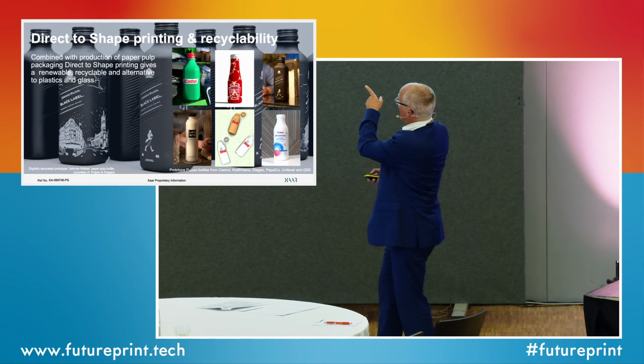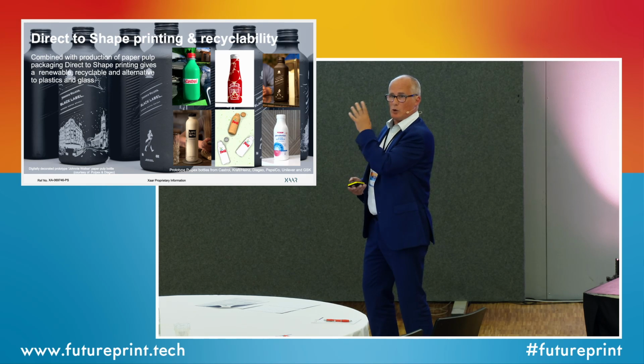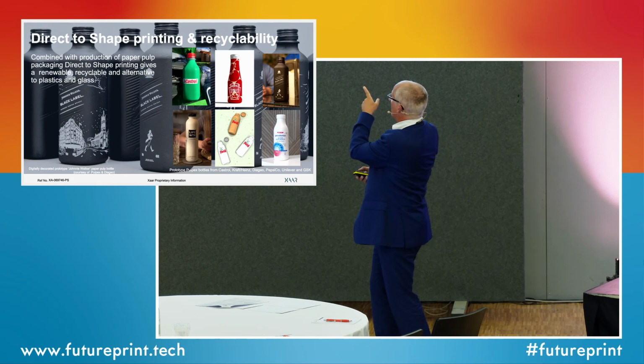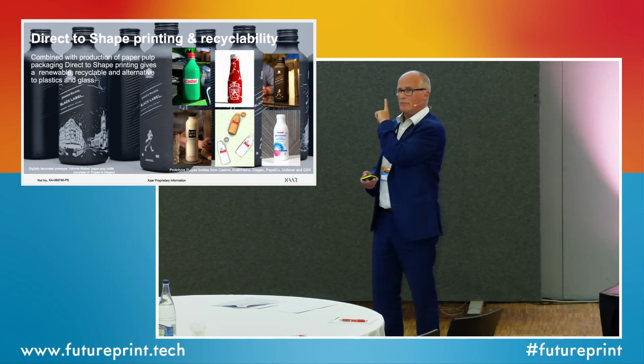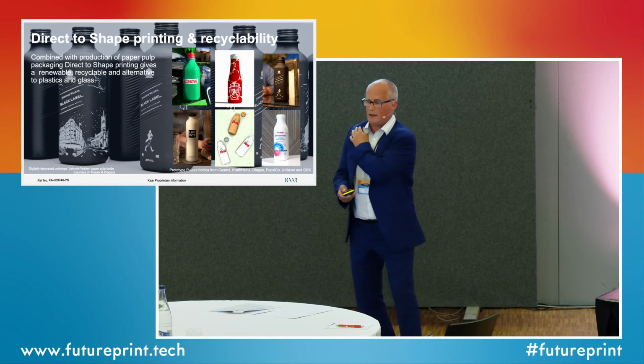And the example that you're shown there is a Johnny Walker bottle, and what they want to do is they're looking at the total carbon footprint. So they want to actually go to direct to shape. They want to remove the label and have it all done together. And they are Johnny Walker bottles, directly printed, and these are on display in their demo centre in Edinburgh in Scotland.